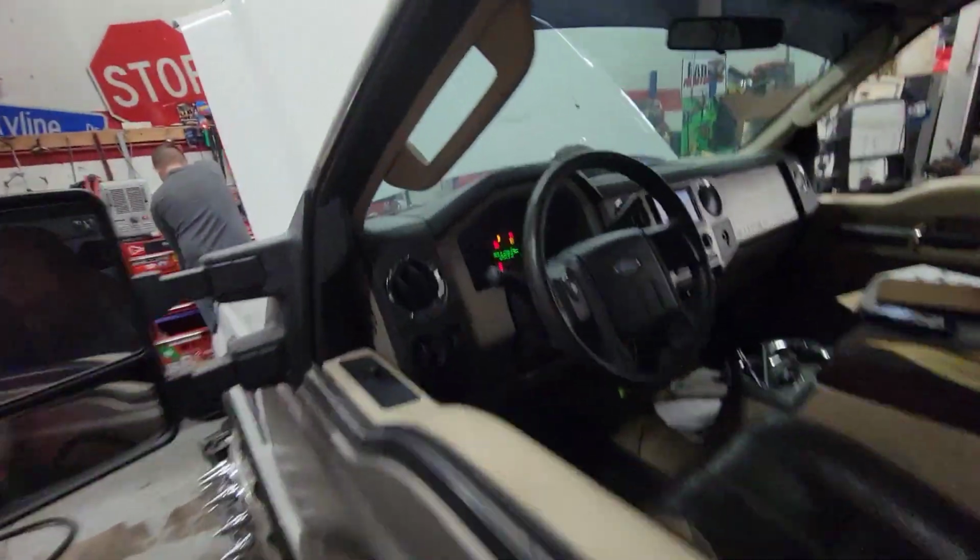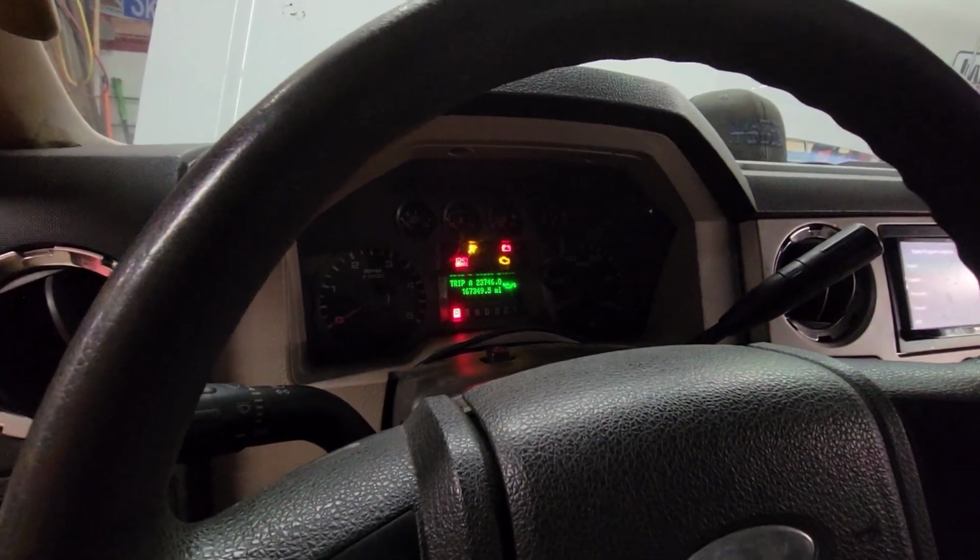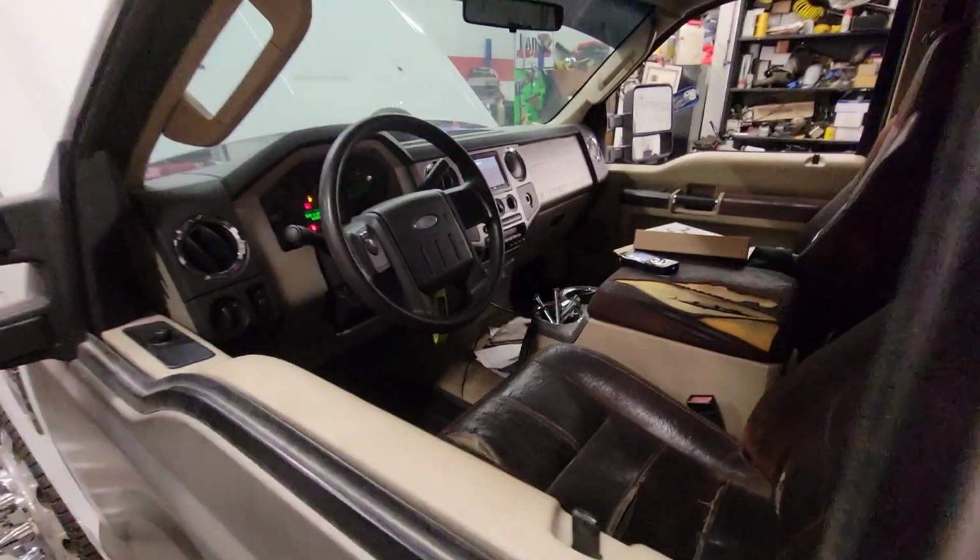So yeah, that's that for tonight. Everything seems to be working here. We had the security light flashing before. We had everything kind of freaking out on the dash when that had tripped out.